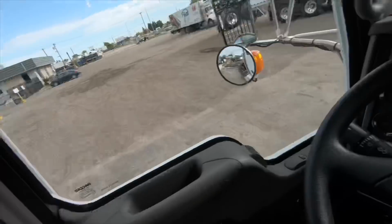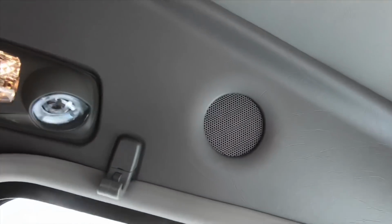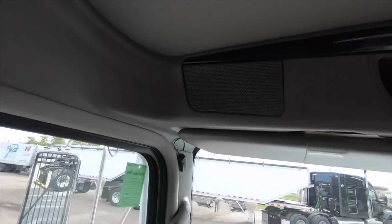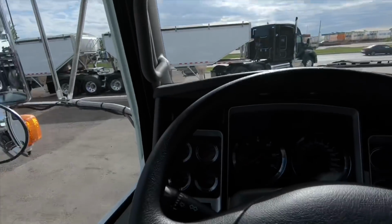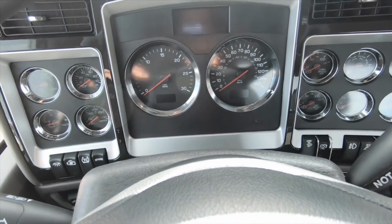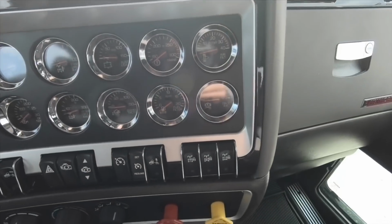So we'll just do a quick pass over here on this interior. You got a speaker down here and behind you, your lights, your CB speaker. Up here is your Bluetooth microphone. You got your speakers up here and here, and then there's your CB radio. We ordered this truck with a full gauge package, so we got all your standard gauges right down here, your switches, all your standard switches, and then the optional gauges, which are all right over here.